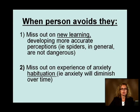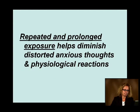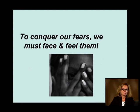When a person avoids, they miss out on new and accurate learning experiences. For example, if one does not run away from the spider, we could learn that most spiders are harmless. When we avoid, we also miss out on realizing that we are able to cope with anxiety reactions, and that with prolonged exposure, anxiety reactions will gradually diminish. In other words, we habituate or get used to the experience of anxiety. Repeated and prolonged exposure help diminish distorted anxious thoughts and physiological reactions. To conquer our unreasonable fears, we must learn to face and feel them.